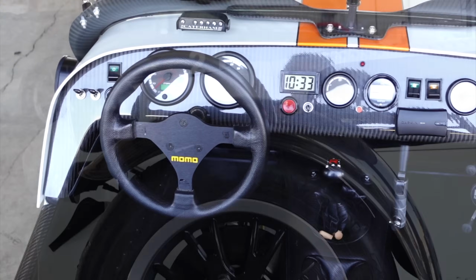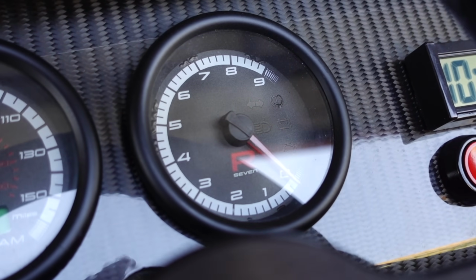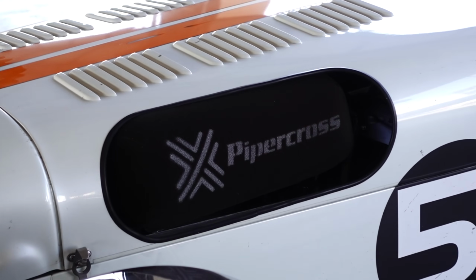There's so little space in the footwell. I'm wearing pretty narrow shoes. They're Pilotis, but when I hit the brake, I have to be really careful not to accidentally press the gas. No ABS, no traction control, manual steering. This is going to be a treat.